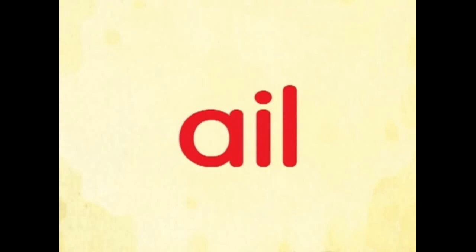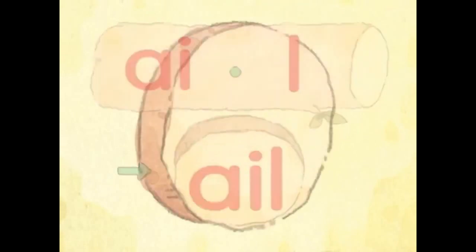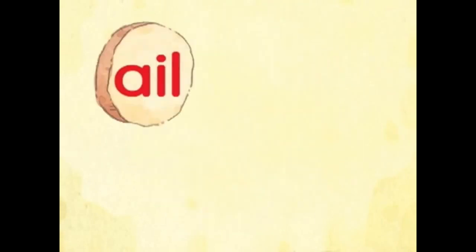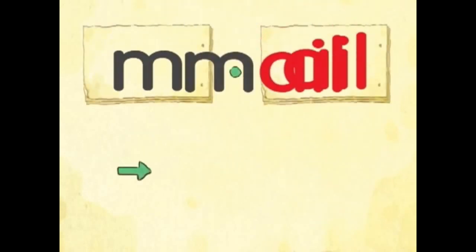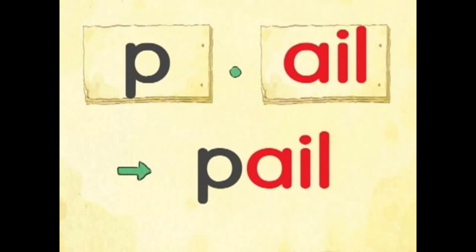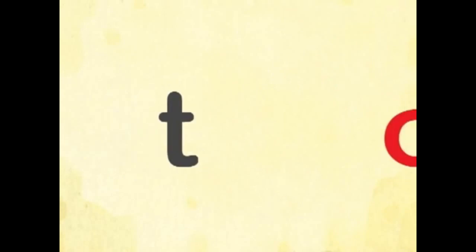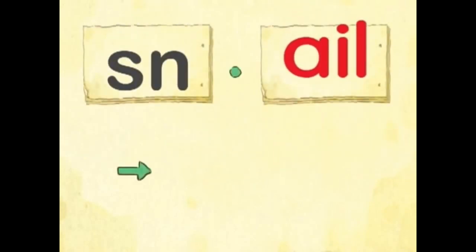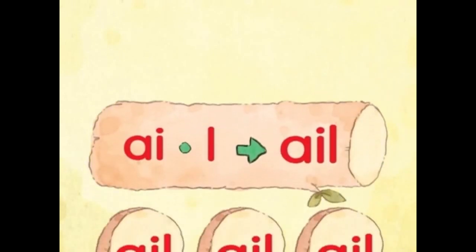The word family of ale. Point and say. Ale, ale, ale. M, ale, male. P, ale, pale. T, ale, tail. Sn, ale, snail. Come on, chant with me.